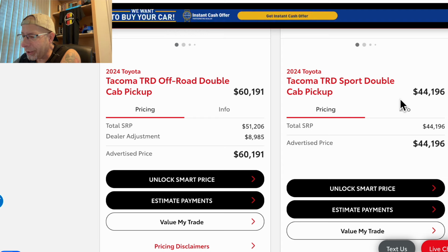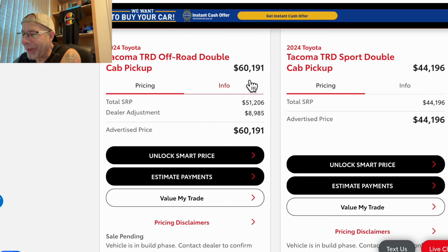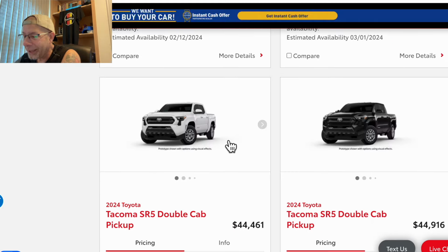So moving on down here, we come across the first one. This is a 2024 TRD off-road double cab. Man, look at this. They have the price on it, $60,191. Good God. The total SRP is $51,206, and then they have the dealer adjustment, which is the market add-on, I guess, of $8,985. You can see it right there for yourself. $60,191 for a TRD off-road. Next to it, we have a Sport. Doesn't show any markup. Now, whether that's true and you actually get to the dealership and there isn't one, who knows?